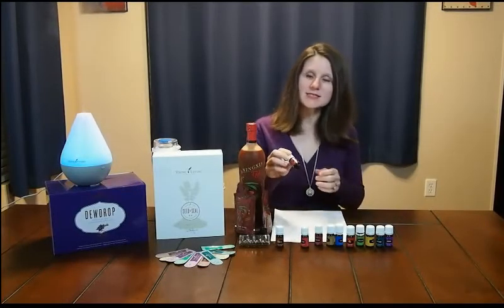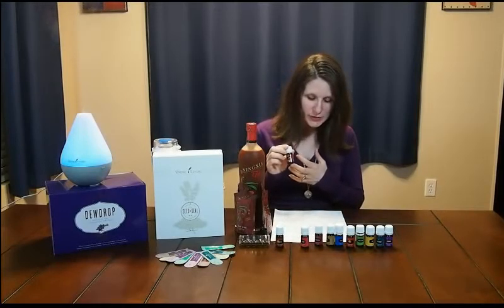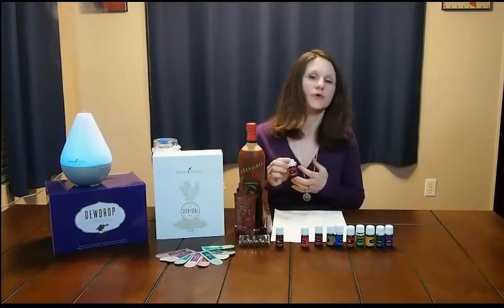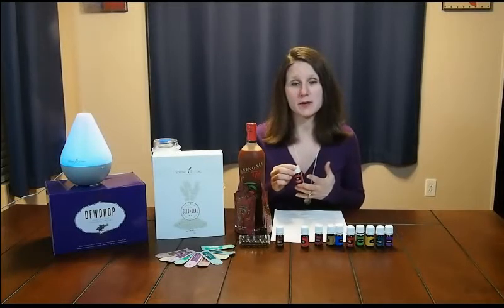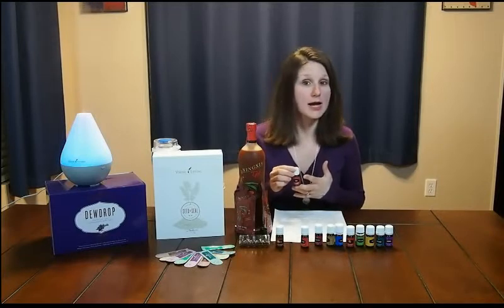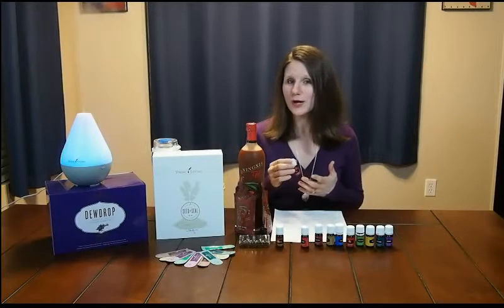The next one is DiGize. DiGize is a blend, and I'm going to read this. It's ginger, anise, fennel, peppermint, tarragon, lemongrass, patchouli, and juniper. This oil supports healthy bowel function. If you are experiencing any type of tummy upset, maybe you're running to the bathroom, maybe you're not.